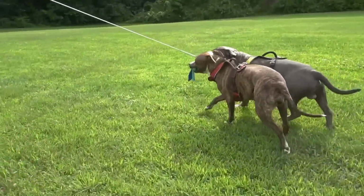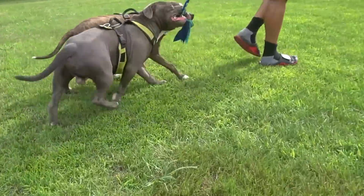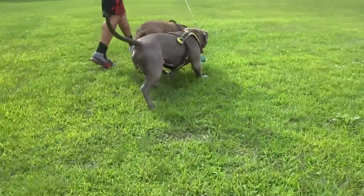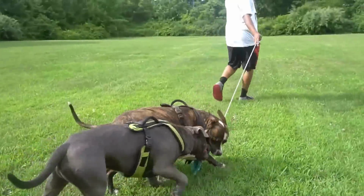So basically, we're going to have events for jumping, running, jaw strength, and overall endurance, and we are going to see who's better at each one.